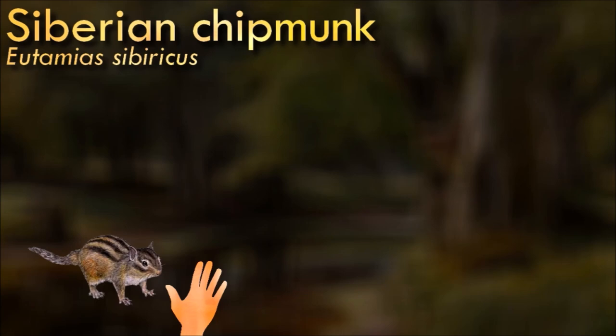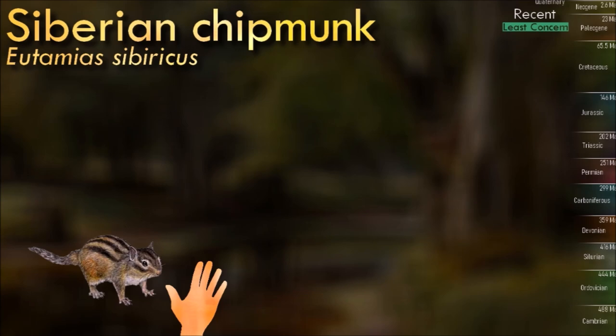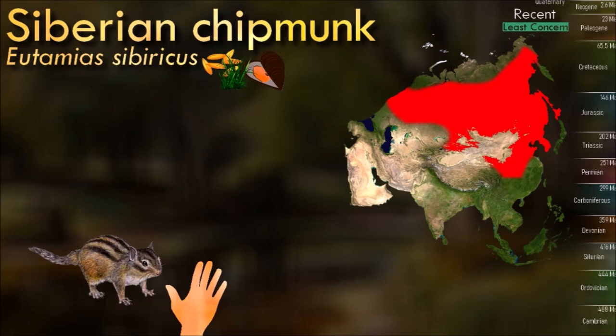Siberian chipmunks are essential food sources for other animals, such as diurnal raptors, weasels, and small cats. They evade being preyed upon by these animals by being alert, hiding in their burrows, and using their camouflaged fur to blend in with surroundings.